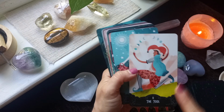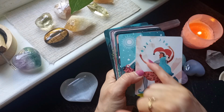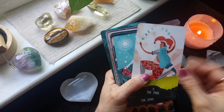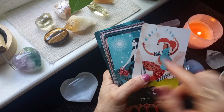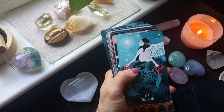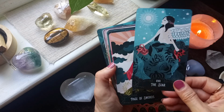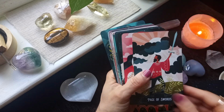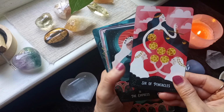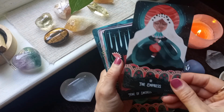Very interesting. There is not a canine companion, but the jester here is handling some moons. So we clearly see the phases of the moon. So very interesting, different interpretation of the card. The Star, beautiful, one of my favorites. Page of Swords. Six of Pentacles. The Empress.